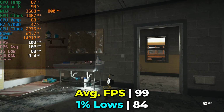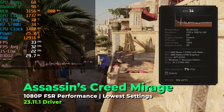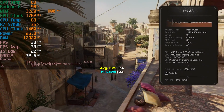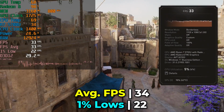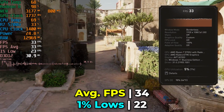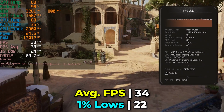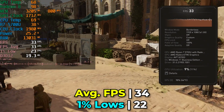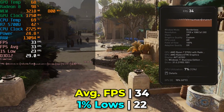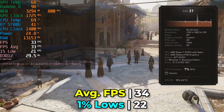But do keep in mind that FSR is not going to be able to save a lot of even newer titles, as you can see with Assassin's Creed Mirage, where even keeping a 30 FPS average seems to be a struggle in a lot of parts. And in general, the level of performance that you're going to get, even with the most aggressive FSR settings, is going to make it so that you're realistically not going to end up playing the game on here. But as I said, there's still a wide assortment of different games that are actually very playable on a system like this.